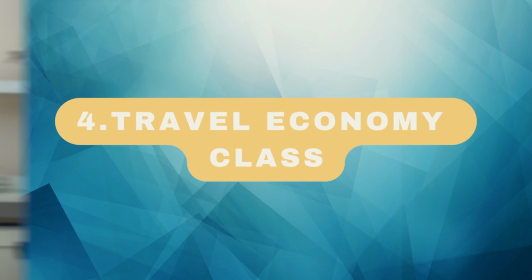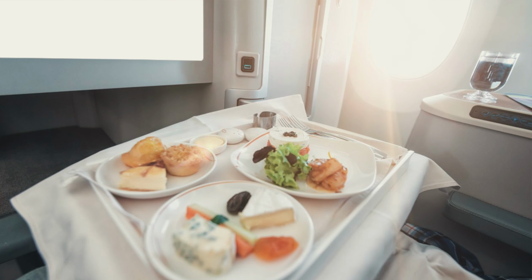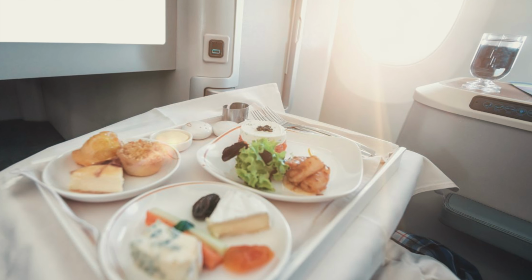My next travel hack on this list is to book yourself economy flights for your shorter flights that you're taking. This is a great way to reduce your expenses and save yourself some money. Some people love the business, premium, or first class experience, but is this actually really necessary for a 3 or 4 hour flight? For some people, yes, absolutely, that's great.